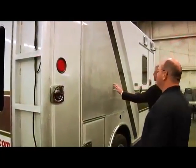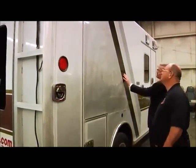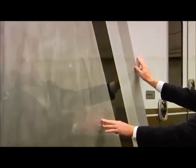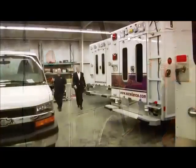This really shows the whole paint process, Dan. Here's the first prime coat. This is after we do the body work, we prime it again, and then of course do the top coat.